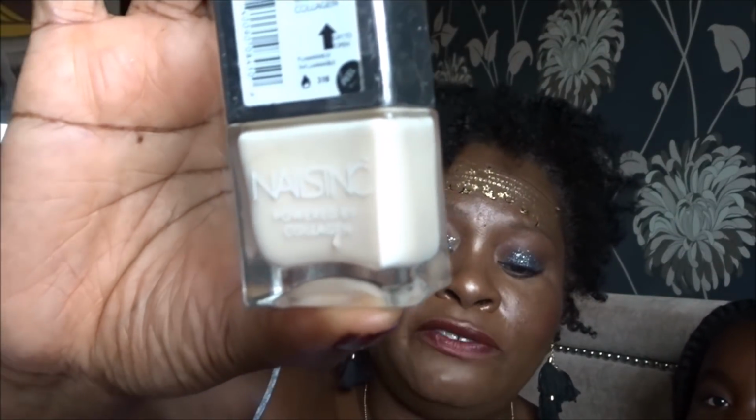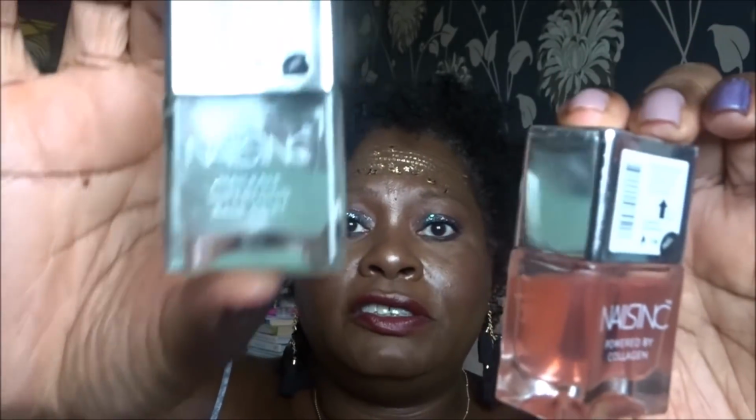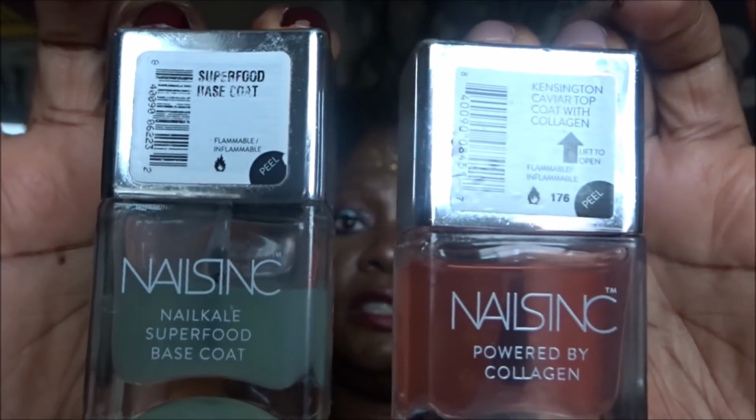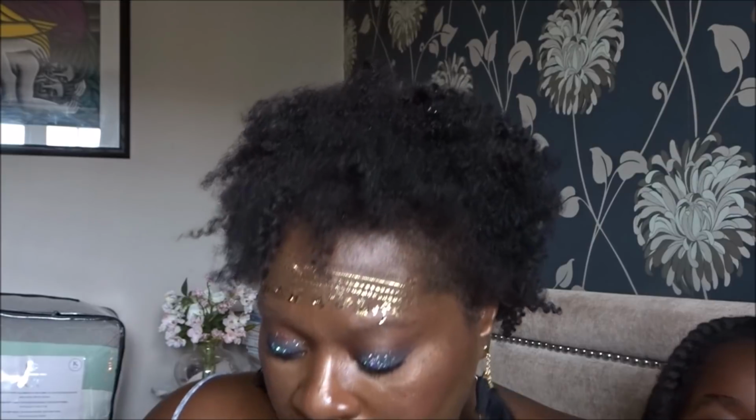This I use as a ridge filler, especially when I've damaged my nails, and I have recently, so I put this on first before I put my base coat on. So I use that. Top coat, base coat. This is the base coat, this is a top coat from Nails Inc. So those are the products I always use.